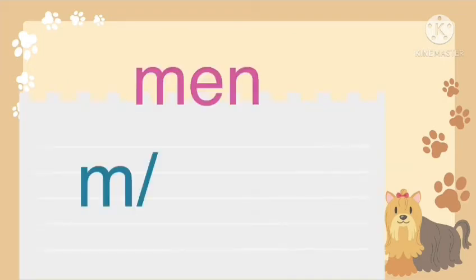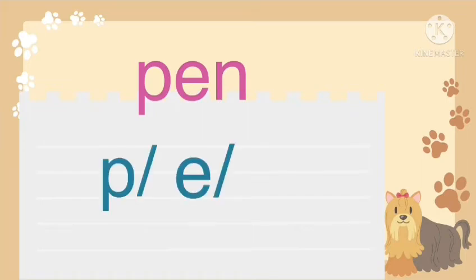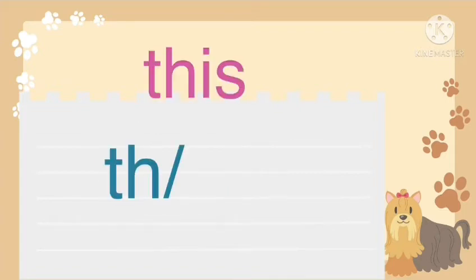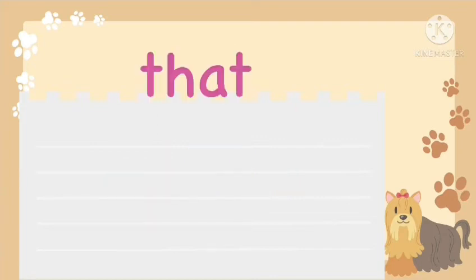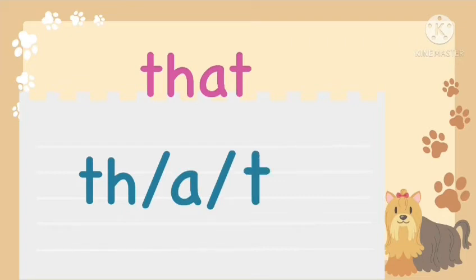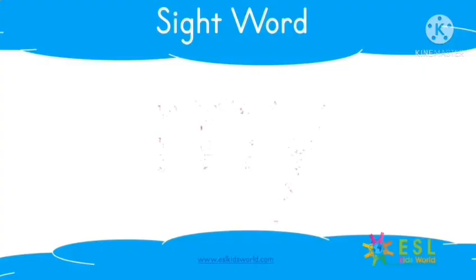Men. Pen. E, n. This, th, i, s. With, w, i, th. That, th, a, t. Now let's see another tricky word.